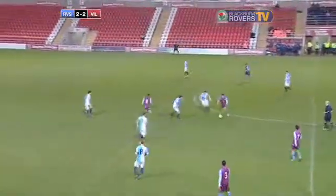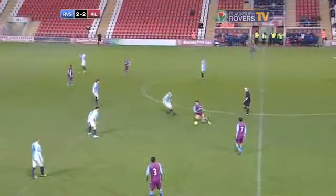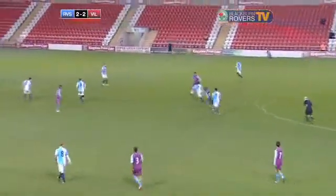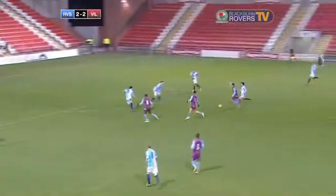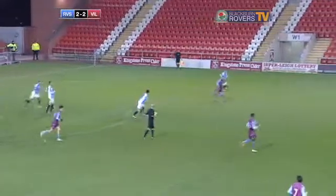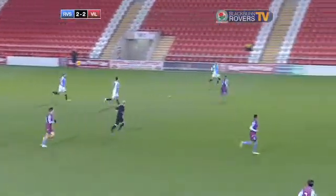Calder gives it to Grealish. Must wear a lot of gel in his hair, doesn't he? You can see it beaming off the floodlights. And it goes to Sellers. Edge of the box. Ends up with Grealish again. Rovers panicking a little bit here in defence. Robinson crosses it in towards the middle. That was a high foot. That should have been a free kick for a foul on O'Connell, but Rovers clear anyway.